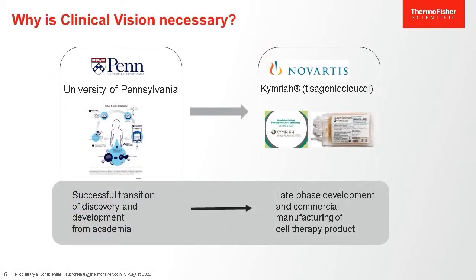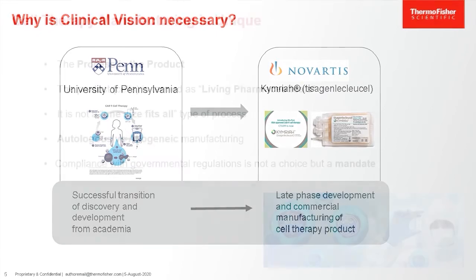So why is clinical vision important? A clinical mindset is critical for successful transition of cell therapies from bench to bedside, especially since, like Kymriah, many future cell therapies may have their origin in academic organizations, hospitals, or small startup companies. It is important for scientists developing such technologies to understand and appreciate the transformation journey that their R&D observations need to go through to ultimately become a safe and effective therapy. So we have to start addressing the uniqueness of cells as products and the challenges associated with such a journey.